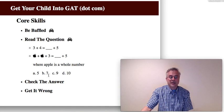Now here's the other example, apple plus 3 equals blank plus 5, where apple is a whole number, okay? And this answer set is part of the question. So in this case, you can try 5, 7, and 9, and you can't find a whole number for apple. The answer is it has to be even.